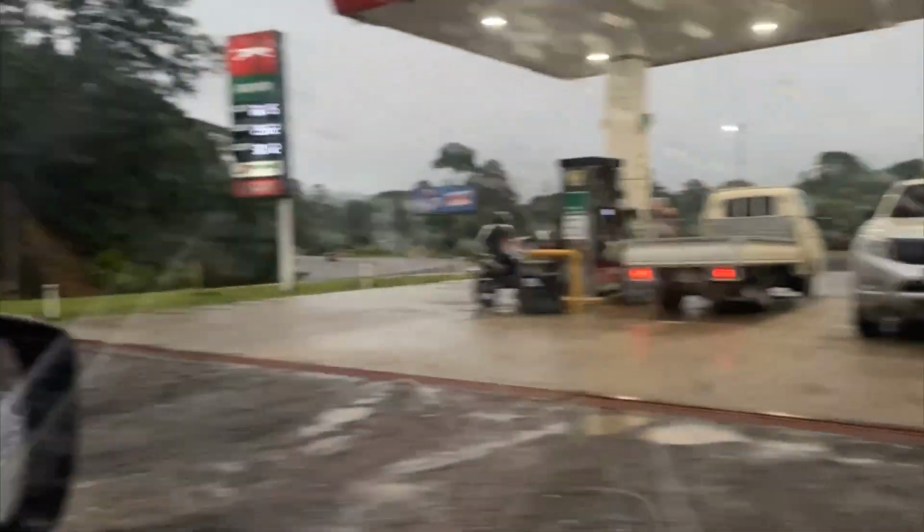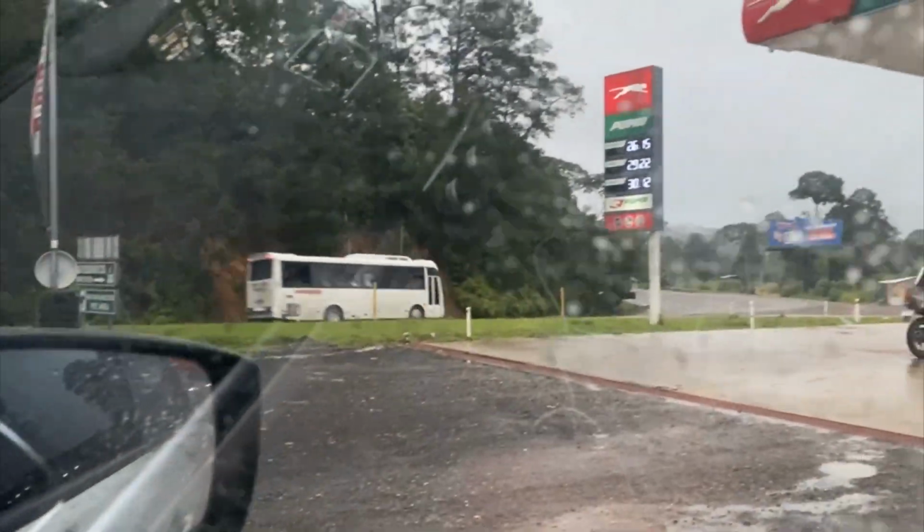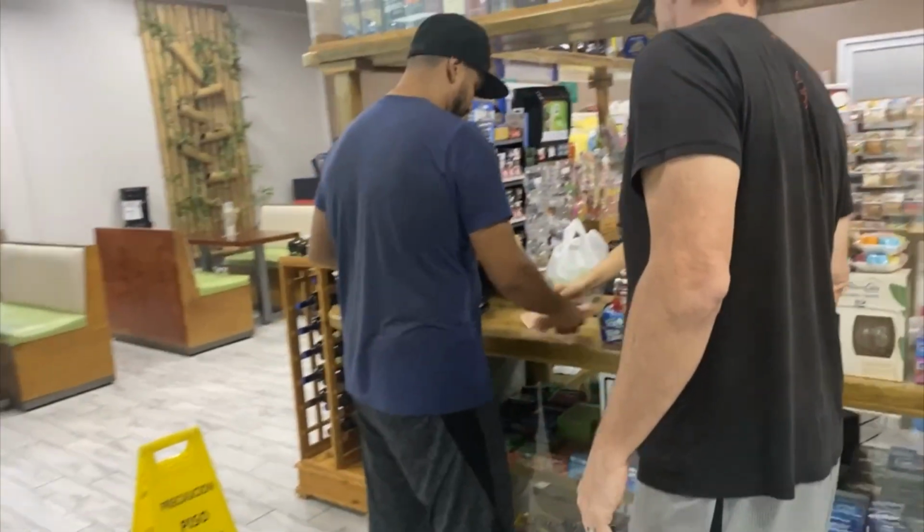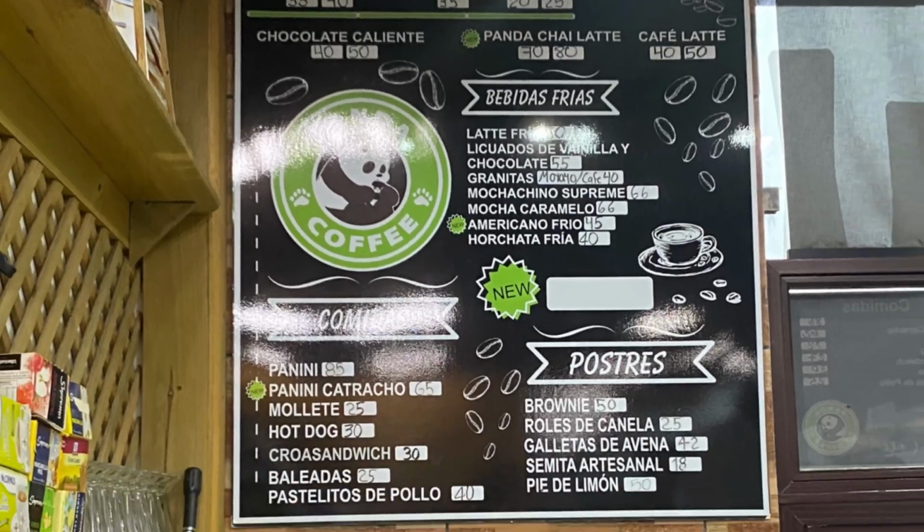Because we lost so much time at the last border crossing, we were trying to make up for it and get as close to the Nicaraguan border as possible. So we stopped for gas, a few snacks, and we're on our way.